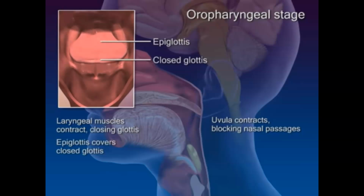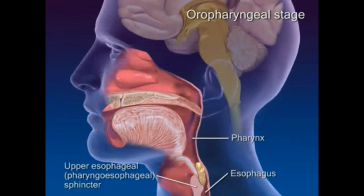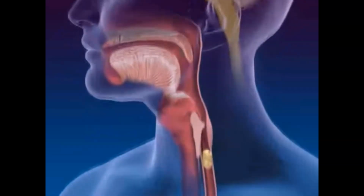The epiglottis swings down upon the closed glottis. With all airways blocked off, respiration is temporarily inhibited. As the upper esophageal sphincter relaxes, pharyngeal contractions drive the bolus into the esophagus. The oropharyngeal stage is done and breathing resumes.